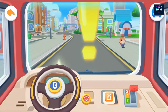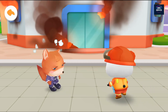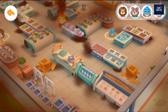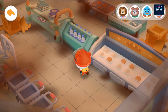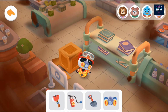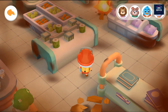Don't be afraid, Fuzzy. The fire rescue will start immediately. There are 4 trapped people in the supermarket. Let's start looking for them. There is an obstacle. Get it cleared. Fire Axe can split all blocking boxes. Move Kiki to find the trapped people.